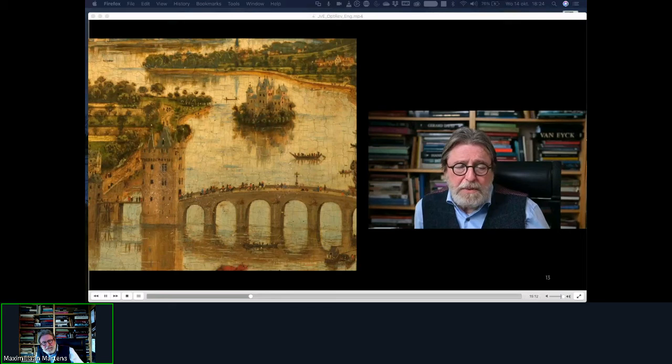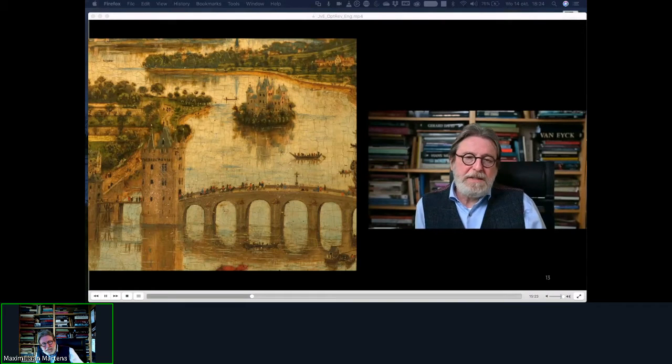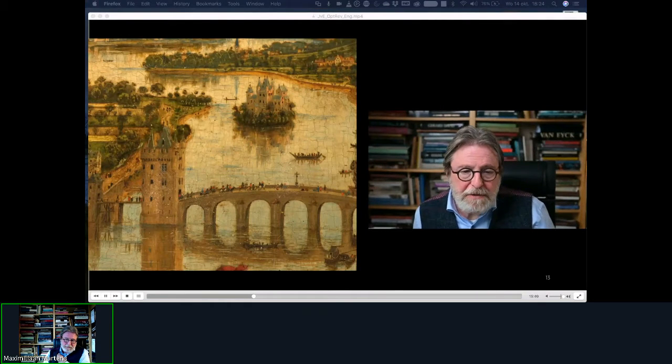He's really able to paint everything, even one of the most difficult things, water. And he does that here. We see, of course, a very small detail of the painting of the Madonna and Chancellor Rolin in the Louvre. And he paints that water through the reflections of objects in the water, which is extremely difficult but extremely well observed. We shouldn't forget also that those figures walking on the bridge are barely 2 millimeters high.